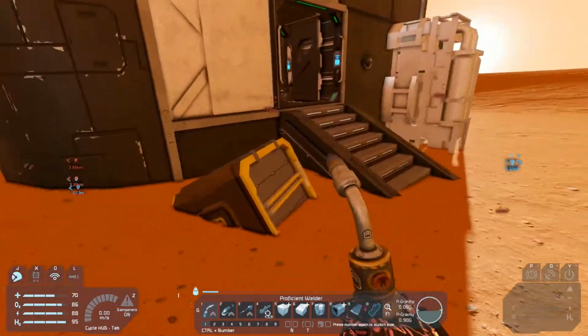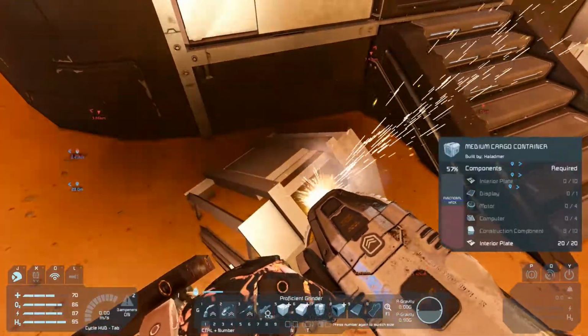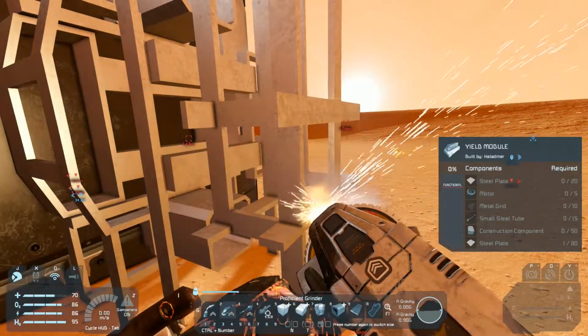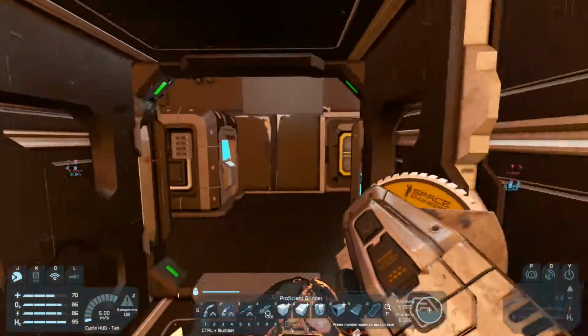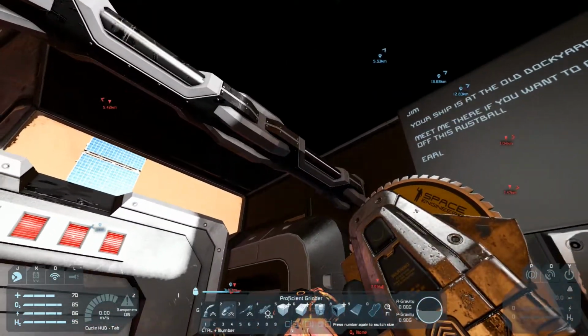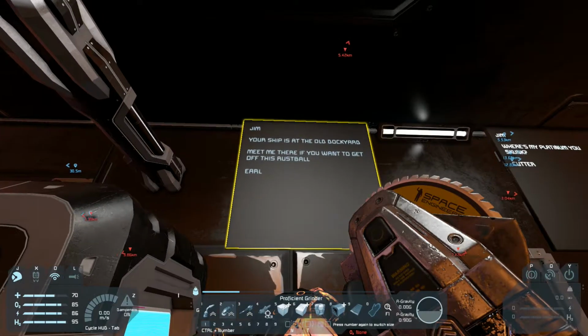Let's see. We already emptied this, right? So we'll take the parts from this. We're going to grab the parts from this, because more steel plates is never a bad thing. Take the camera out. You've got a programmable block. You've got an air vent that isn't actually doing anything. Ship is the old dockyard.